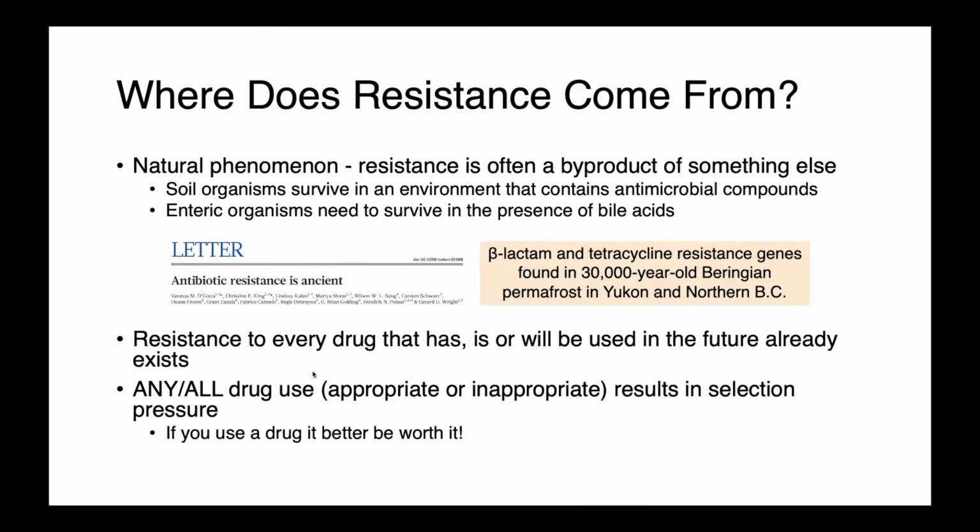So, with all of that, where does resistance come from? And especially, where does acquired resistance come from? Well, it is a natural phenomenon. Resistance is oftentimes a byproduct of something else. We can think about many of our antimicrobials being produced by soil organisms. And so, bacteria that live in the soil are surviving in an environment that contains antimicrobial compounds, and they need strategies in order to do that.